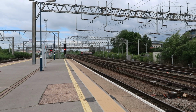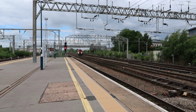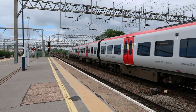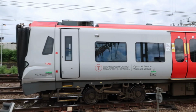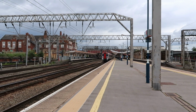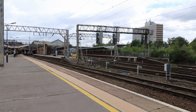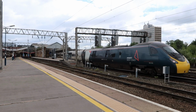As here it comes. Off it goes into the platform as it's off to Camden. So we will see you for the next train to arrive. As out comes an Avanti West Coast, as it is 390 or 50.